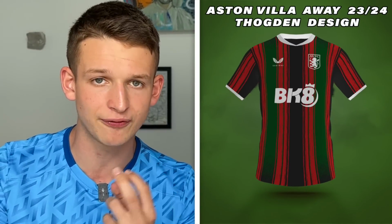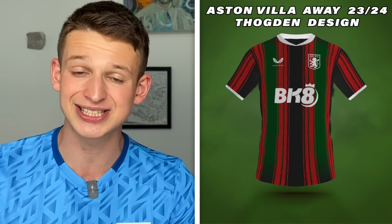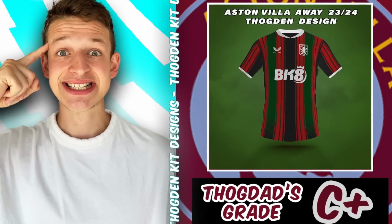We've got the lines going through the red. You've still got that dark green and black numbers. Castor would never have the bollocks to do it, but Thoggy Artist does. Overall, Theo, it doesn't work. It doesn't scream Aston Villa to me. I tell you what, if Aston Villa actually dropped this kit this year as their away shirt, I bet it would be their highest selling kit in years. C+.